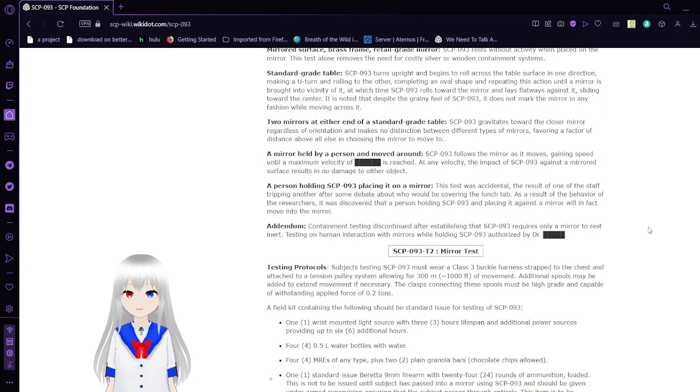Two mirrors at either end of a standard grade table. SCP-93 gravitates toward the closest mirror regardless of orientation and makes no distinction between types of mirrors, favoring distance above all else in choosing the mirror to move to. A mirror held by a person is moved around.